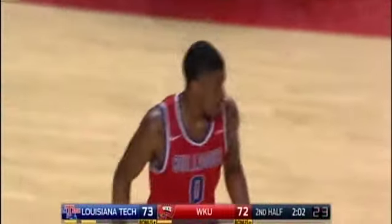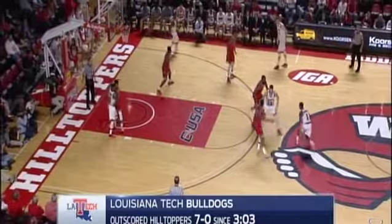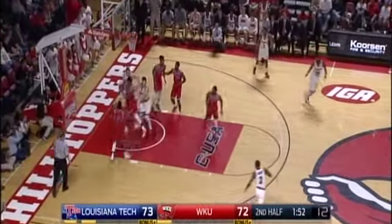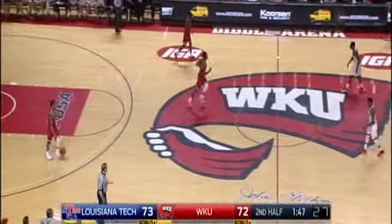We're back in our simulcast, and Hilltoppers have had a lot of problems this year closing out games. They've been much better lately, but right now they're down by 1, 73-72. Cosby long range left side loaded. Johnson hard to his right, but no good, missing off the front of the rim. He's begging for a foul. Louisiana Tech's Griffin has the rebound.